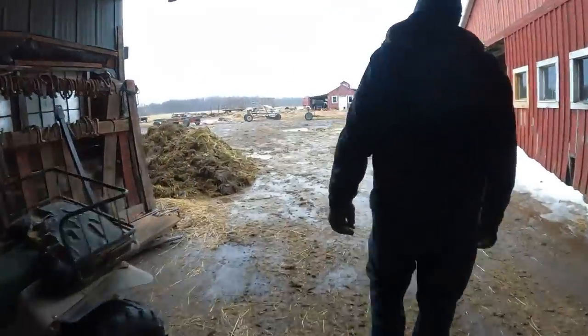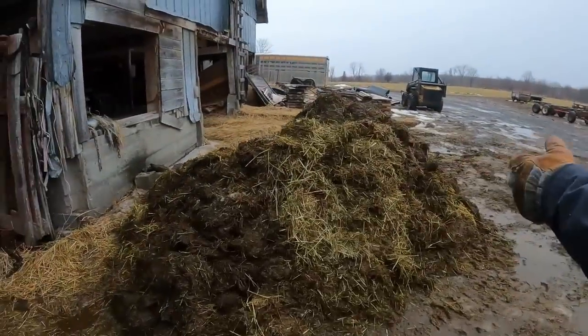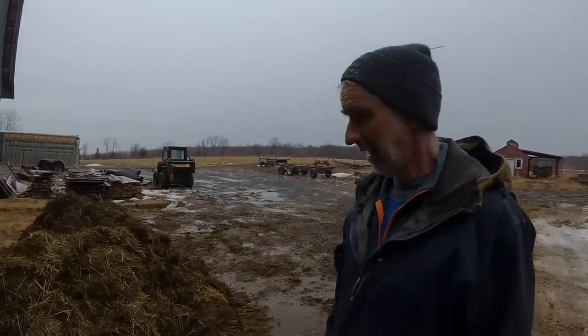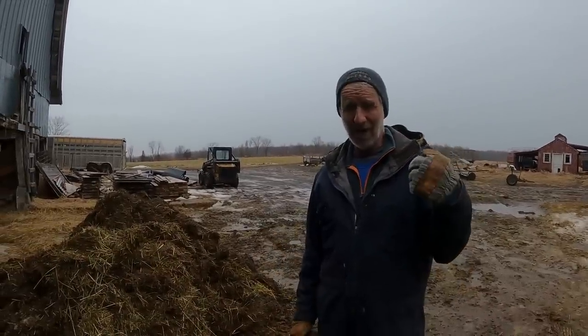So as we come out here, this is some of the manure from that pen. I think I spread 8 loads yesterday with Bill and Baron, and they did really good. But because of the bedding pack situation, I had to really break this stuff up with the forks before I put it on the wagon.